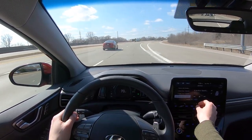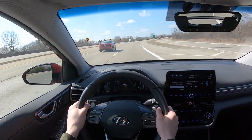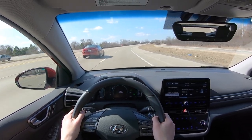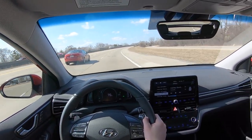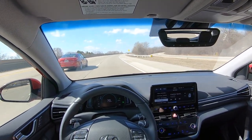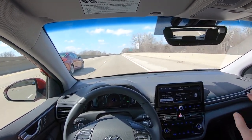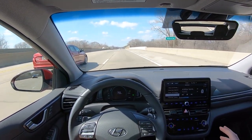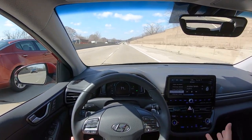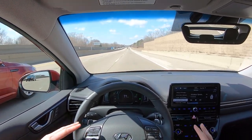Down here to give you an idea of how it sounds in terms of road noise and wind noise. So like I said, it's not the quietest cabin in the world. It gets a little bit louder when you open the sunroof shade. It is mostly road noise. There's a little bit of wind noise, and the engine is completely silent. I mean, you can't hear it at all over the sound of the tires.